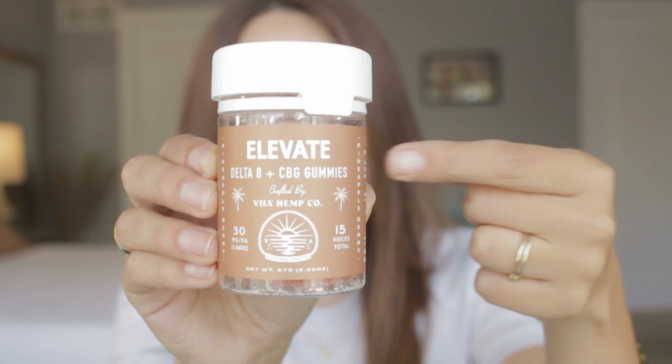You have Elevate. This is Delta 8 plus CBG. So you're going to get the benefits of Delta 8, so it's going to be energizing and mood boosting, as well as the benefits from CBG. So you're going to get some pain relief and some inflammation relief. Overall, you're just going to have a much better experience. It's also an amazing flavor. It's pineapple berry. I love this flavor.